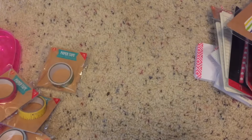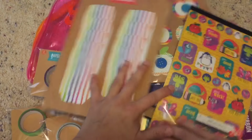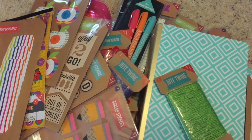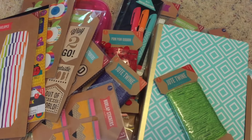So, well, that is my haul from Target Dollar Spot. Like I said, they had lots more stuff there. This is just what I picked up and I felt like I would like or use. But they still have tons of other back to school stuff.